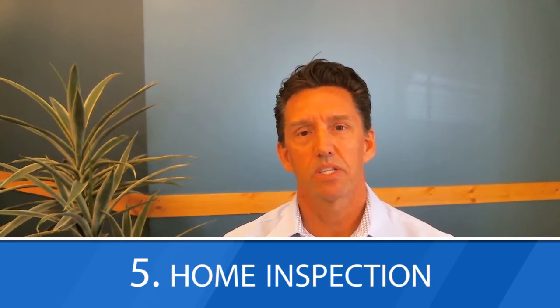And the final one is the home inspection. Now, as the buyer, you're probably going to have your home inspection, and you're going to want to make sure that those items that you've asked the seller for are completed and in working order before you actually get the keys.